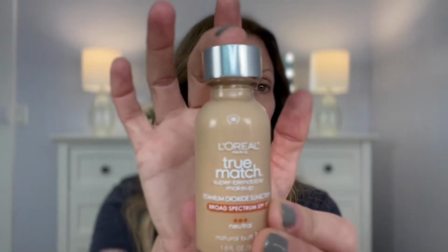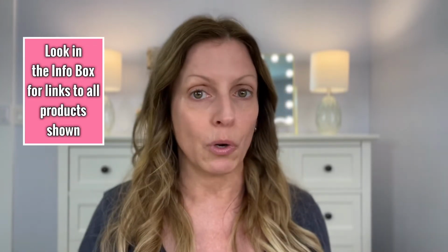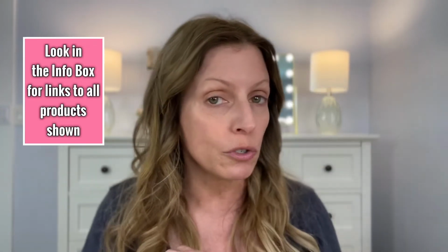First, we're going to talk a little bit about the foundations. I'm really excited to do this one. First one is the original L'Oreal True Match. People absolutely love this. It comes in a regular glass jar. It does not come with a pump. It just has a screw off top. But you can buy pumps for it separately on Amazon. I will have everything linked down below for you, including pumps in case you were interested in this.